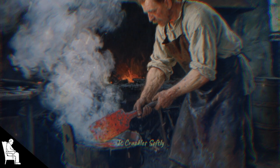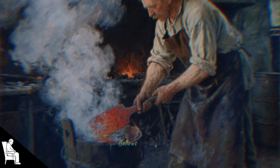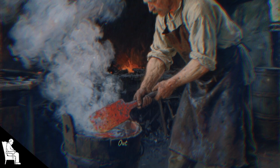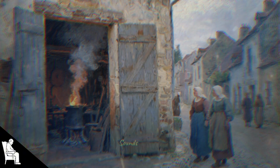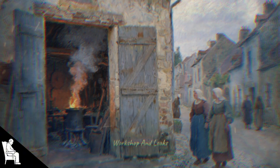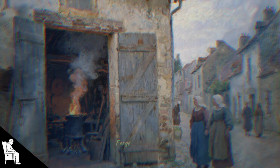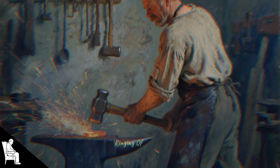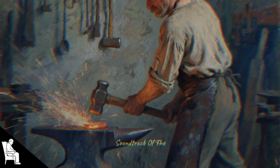The fire also has its sound. It crackles softly when wood burns. It roars when the bellows push too hard, and it hisses when iron is pulled out and dropped into water. This orchestra of sounds fills the workshop and leaks out into the street, so that people walking by always know whether the forge is awake or resting. Combined with the ringing of hammer on anvil, it creates the soundtrack of the village.